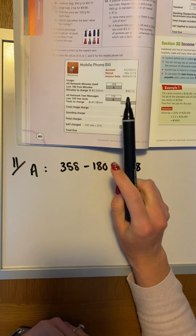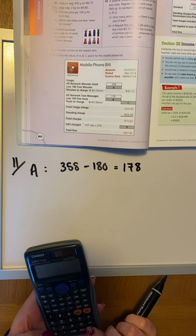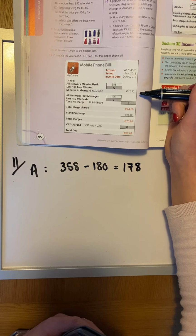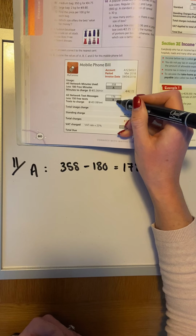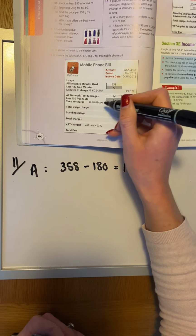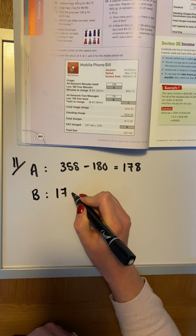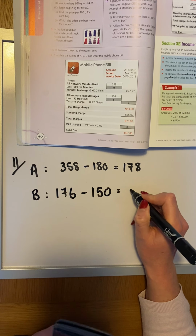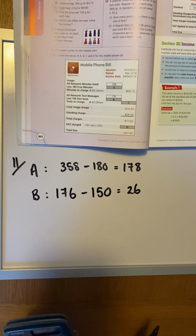Now, what we can do to check it is multiply that 178 by 0.24, so 24 cent, and that does give us the answer 42.72. So we can check our answer as well. For part B, we have 176 text messages in total, less our 150 free texts. So 176 minus 150 gives us 26 text messages that we are actually charged for.